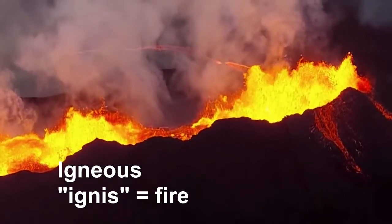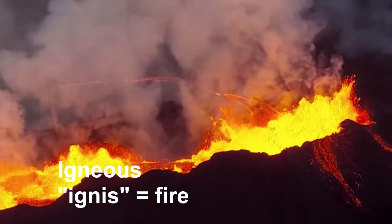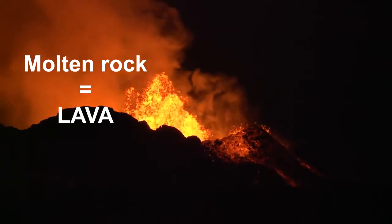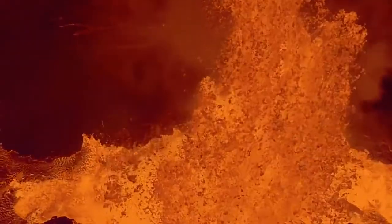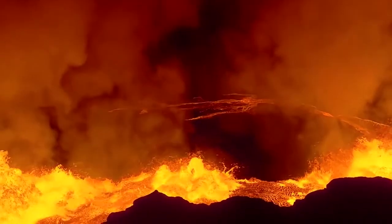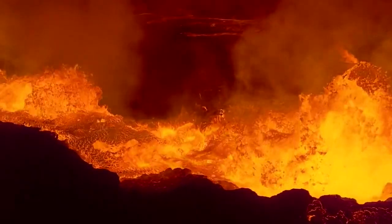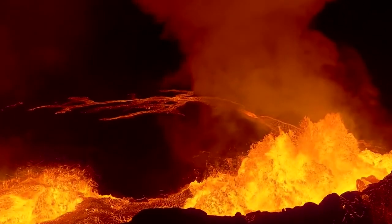The word igneous is derived from the Latin word ignis, meaning fire. That's because igneous rocks begin their lives as molten rock, or lava, below the surface, and given enough time, that lava can be brought to the surface of the Earth by way of volcanoes like these ones. Now, keep in mind that isn't the only way igneous rocks can form, but it is the easiest for us to see and conceptualize.